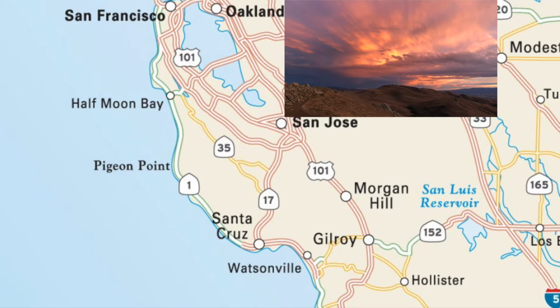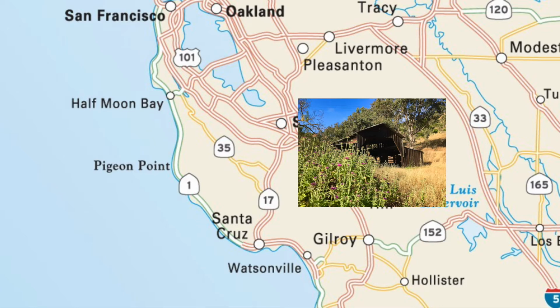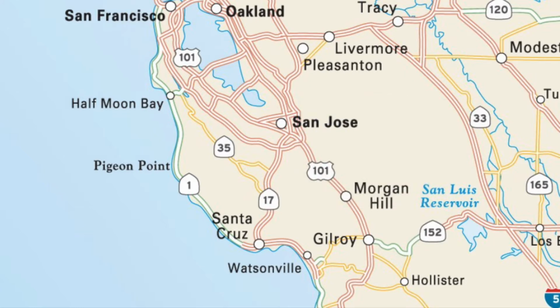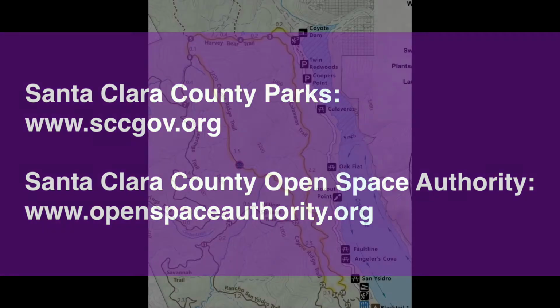If you're new to hiking, I'd recommend starting close to home. Many of the parks near San Jose, like Almaden Quicksilver or Santa Teresa, have cell service. So if you're a little nervous about being in the woods, being in touch with civilization can help. You can visit the Santa Clara County Parks or the Open Space Authority websites to read about each park and look at the trail maps.